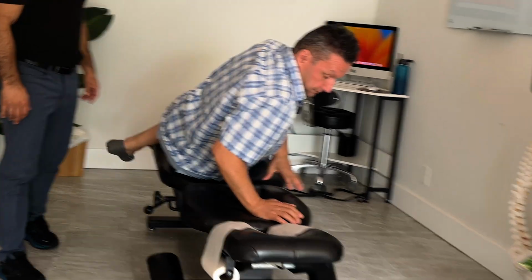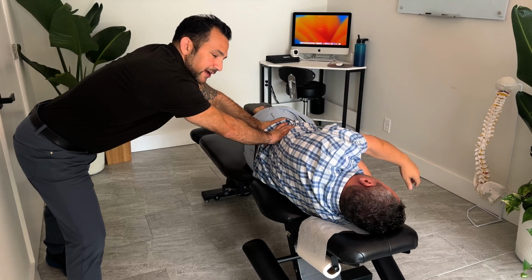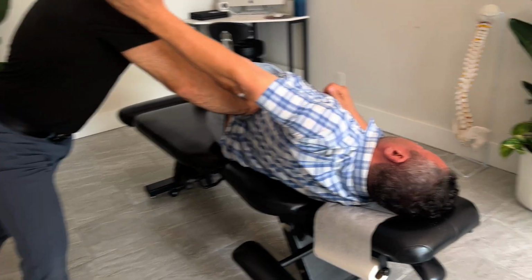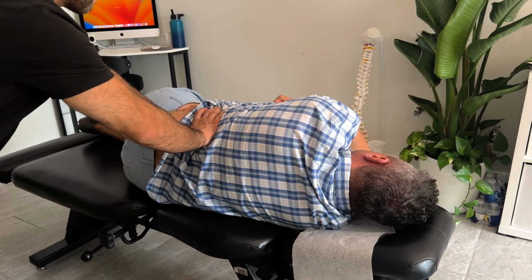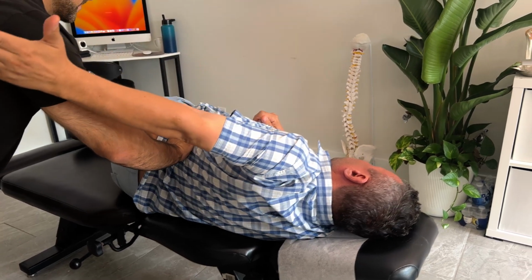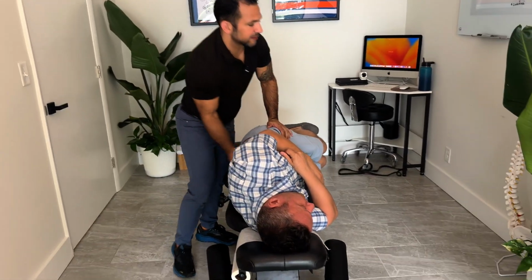Let's do the other side and just work a little bit of the multifidi on the other side. Good. Surprisingly, you have more tension in this side. You're right there. Nice, nice. Hold that there. Good, come back. And 1 more. Kick that leg off. There you go. So my left arm is doing the work and the right is just reinforcing. Good, come back. Okay, let's have you stand up, walk around.